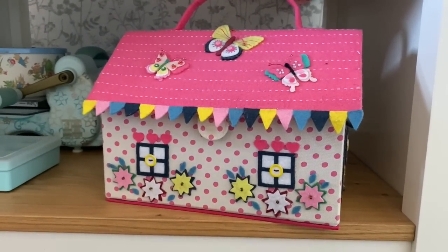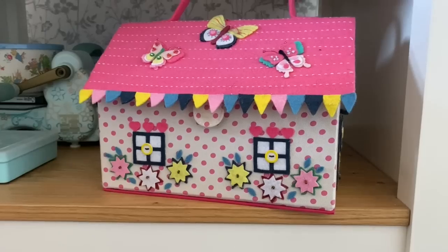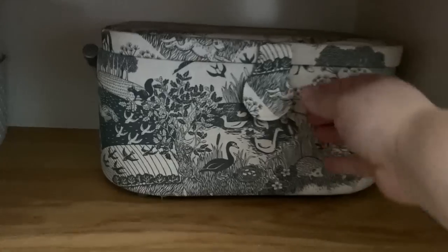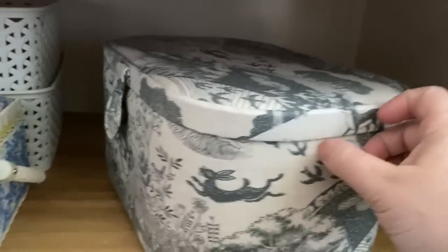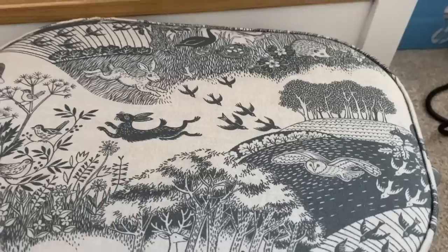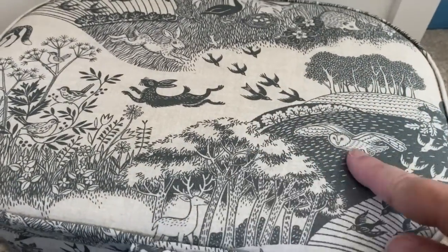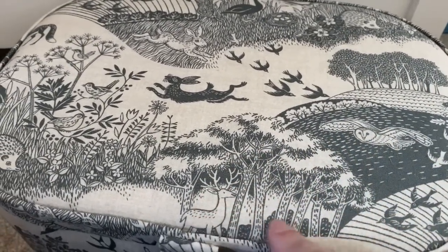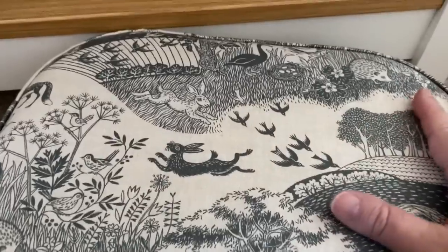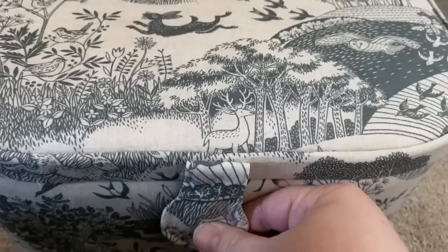I wish I had more shelves in here so that I could have all of the sewing boxes on display. That's my aim one day. Deep down in the back of this corner is another sewing box, and I bought this one myself. I didn't really need another sewing box, but I just love this fabric with the owls on, and deer, the birds, just nature. I just thought it was a really lovely sewing box.